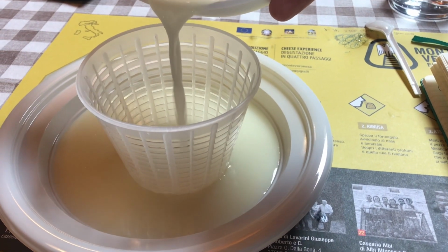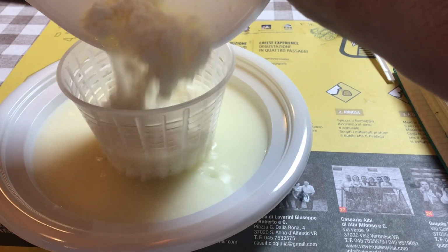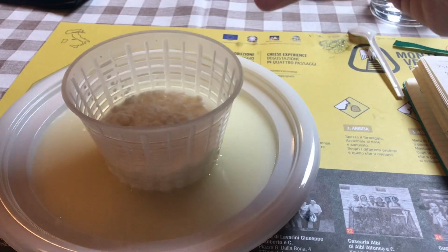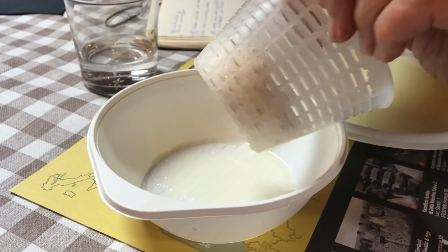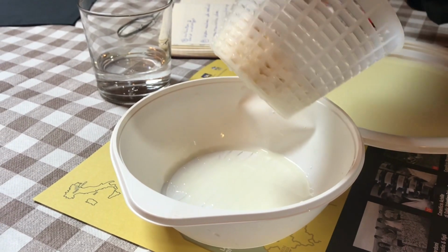When we produce a Monte Veronese cheese, remember we have 3 different kinds of Monte Veronese, and you can see the water, the whey, go away in an easier way.